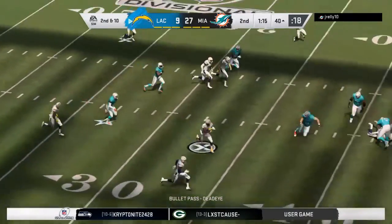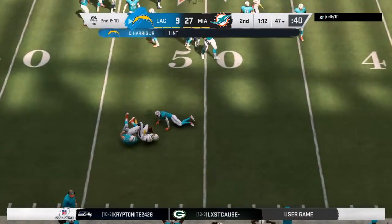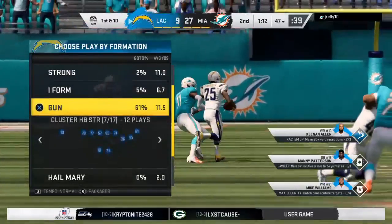And it's intercepted. Chris Harris with a pick. And he'll take this back past the 45-yard line. Parker unable to get that one.